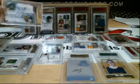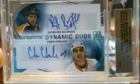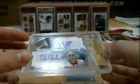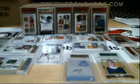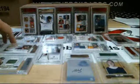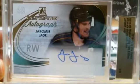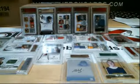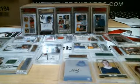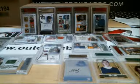You want to see the dual auto? Okay. And that's numbered 5 out of 25, Ray Bourque and Chris Chelios. Do you want to see any others up close as well? Yager, I can do that. That's numbered 9 out of 10. Yager? All right. Good pick.